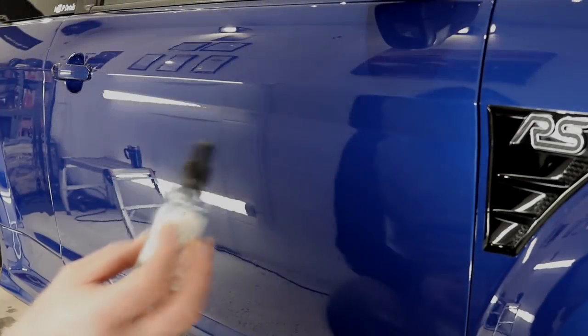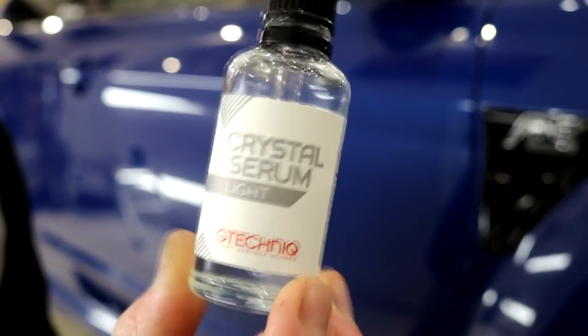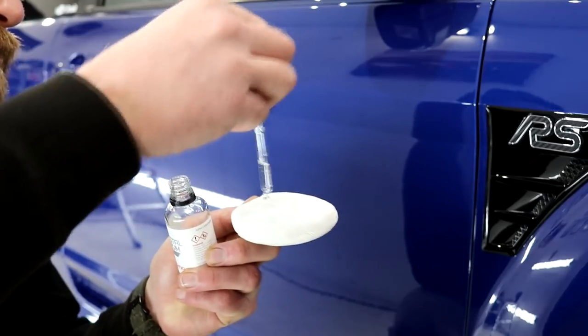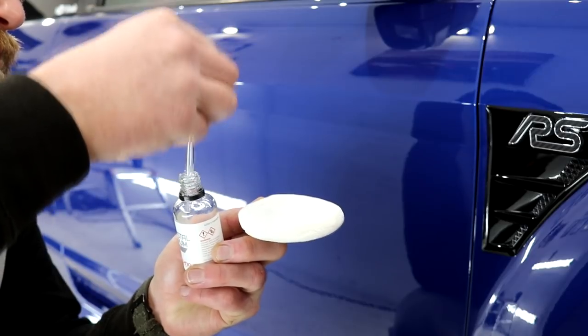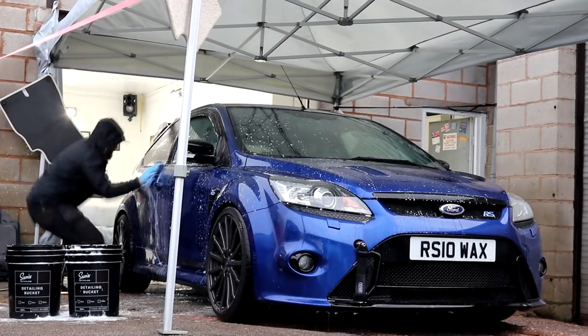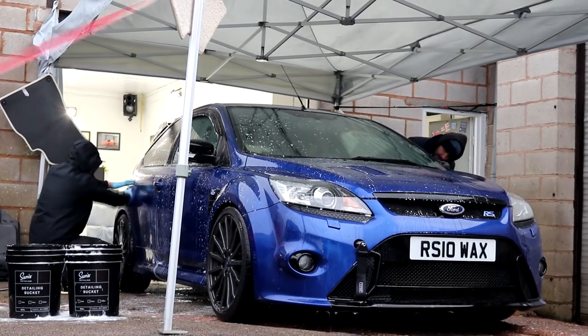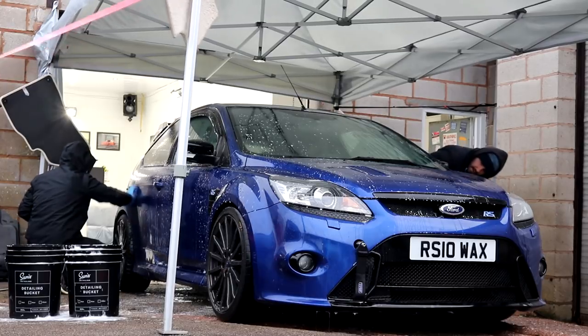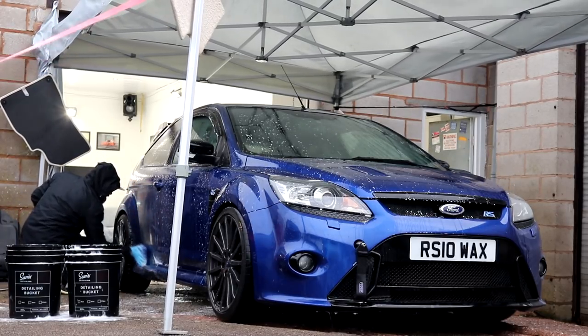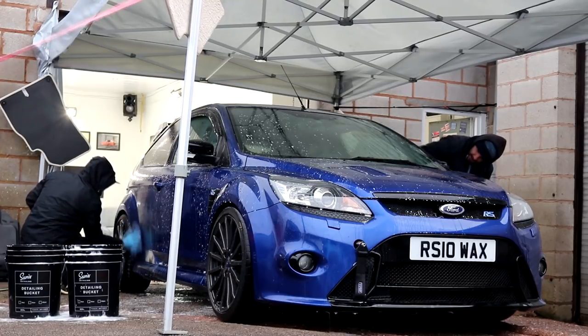Hey guys, Joe here at JP Details, and welcome to episode 6 of the world's most ridiculous concourse level detail. And after almost 150 hours of work, we'll finally be able to ceramic coat the paintwork to protect the Focus for 5 years. If you haven't watched the previous 5 episodes to this crazy detailing series where we've transformed my own Focus RS from a standard looking pony into a show winning stallion, then be sure to check them out.